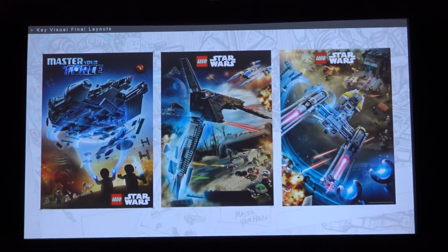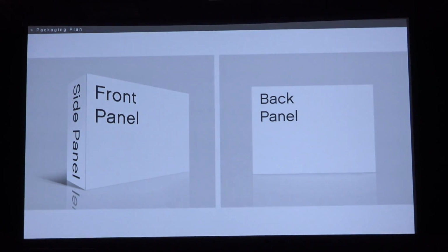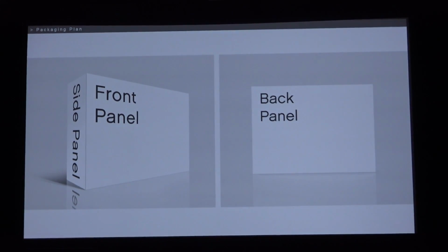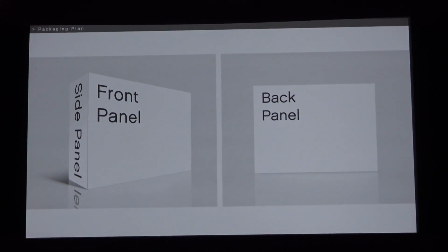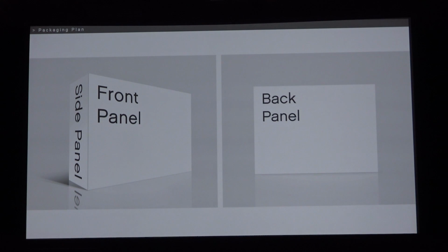It's awesome. And like I mentioned earlier, this is literally where every single LEGO package starts, a blank white slate. If you can't tell, that's the front panel, that's the side panel. We've got a back panel there, you wouldn't know it's a back panel unless we wrote back panel, because you could confuse it with the front panel. But this is where everything starts.